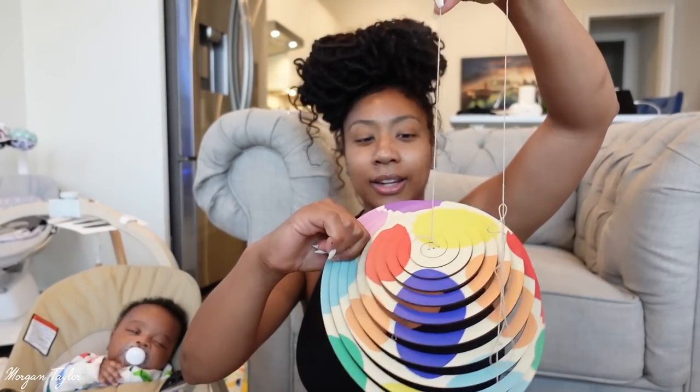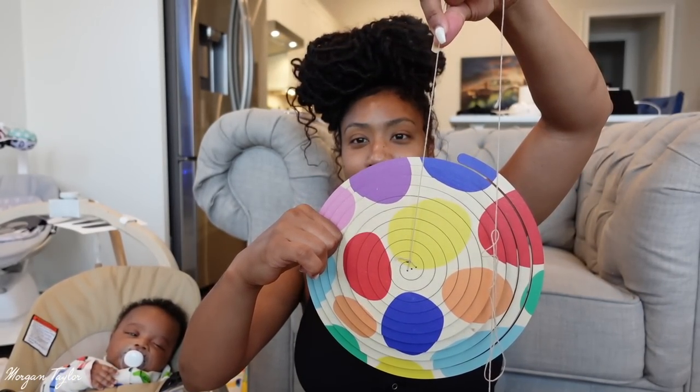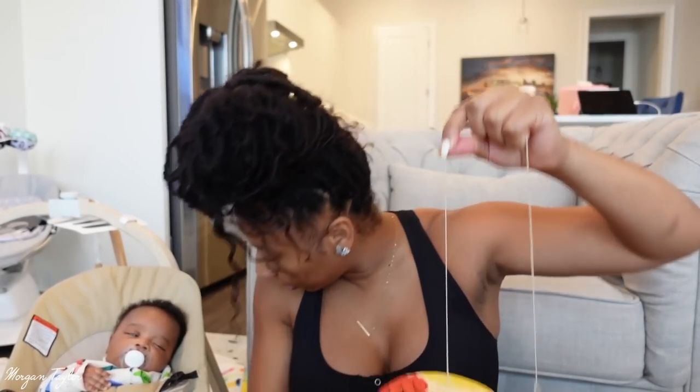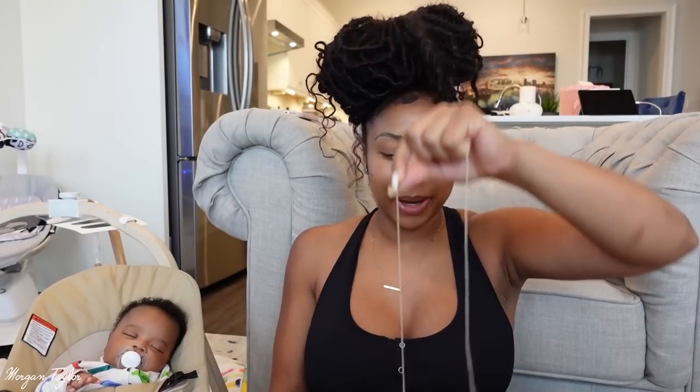But this side, as you can see, has colors on it. But the side they look at is this side. Are you awake? This is really good when you change him. If you have a changing table, you attach it to the ceiling, and while you're changing them, they can look at it. But honestly, I rarely change him on his changing table.